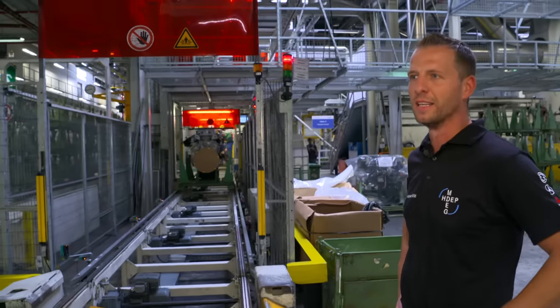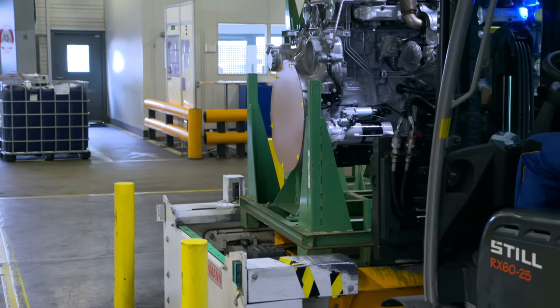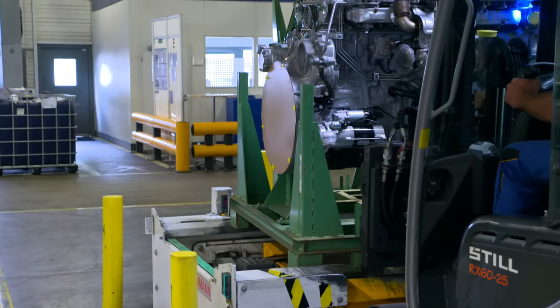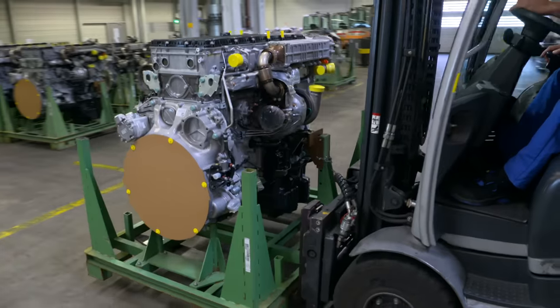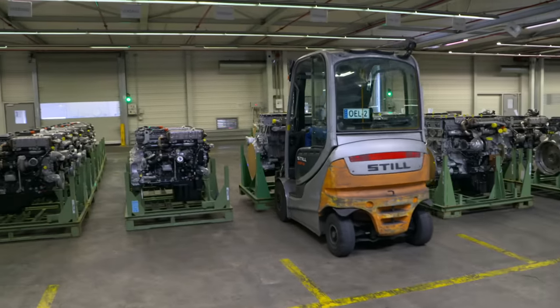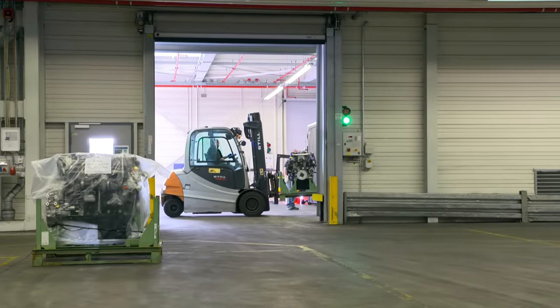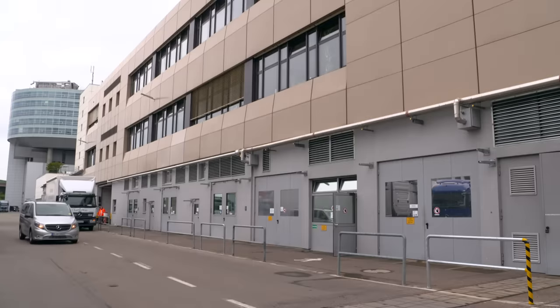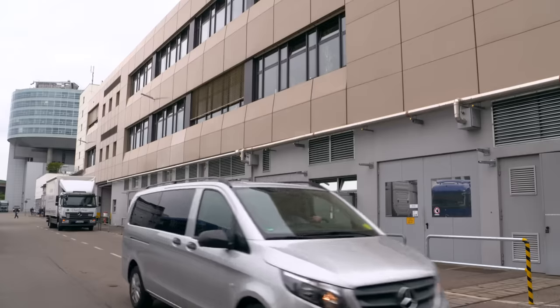Here we see the results of 2,500 parts that are now ready to go out into the world. In this particular case, it's a motor that is going to Wörth, to our own factory where we assemble trucks. You can tell because it is in a steel frame. That is just a carrier, and the frame comes back to us empty so that we can send out the next engine. Scene change, Stuttgart, another location with test benches.